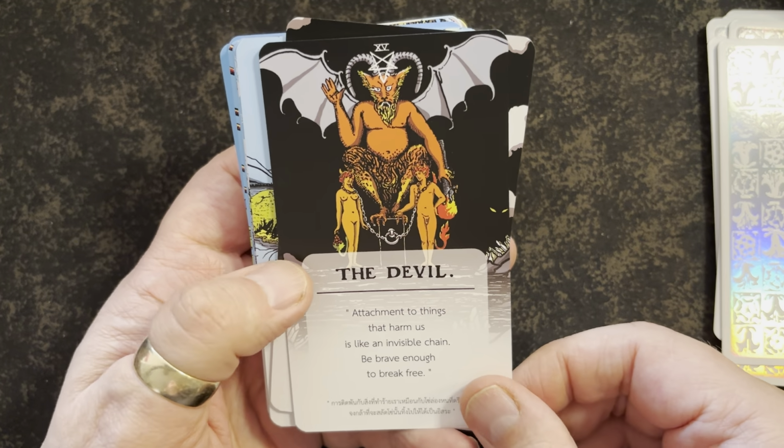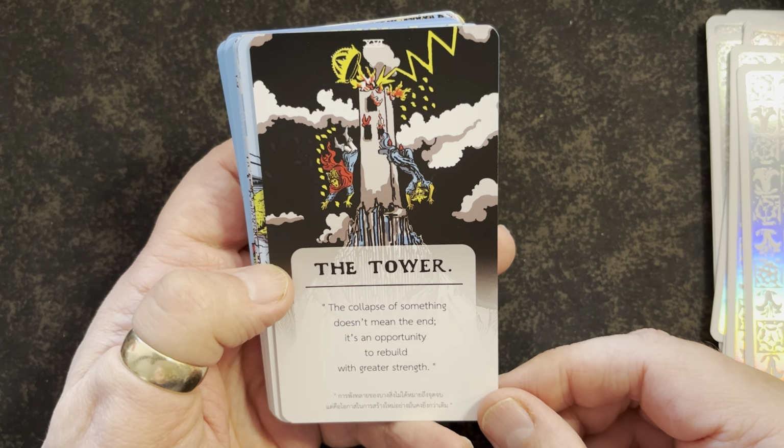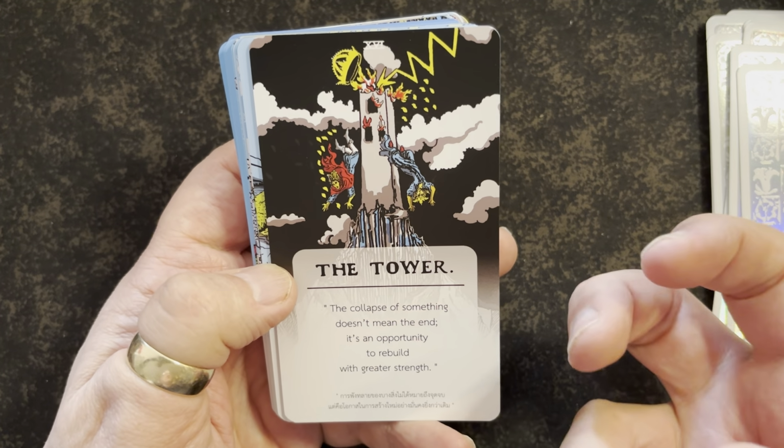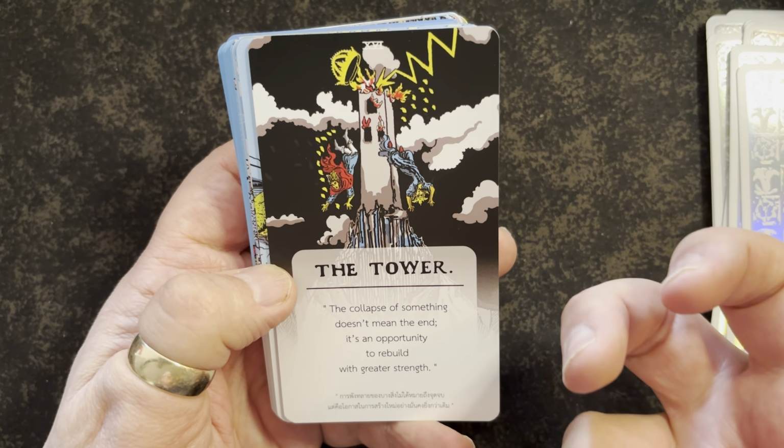I love these. The Tower. The collapse of something doesn't mean the end. It's an opportunity to rebuild with greater strength. That's something I always say, rebuild after the tower, but make sure you're building on firmer foundations so that in future, those outside influences, you'll be more resilient to them.